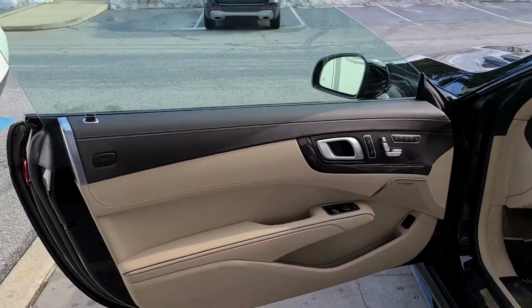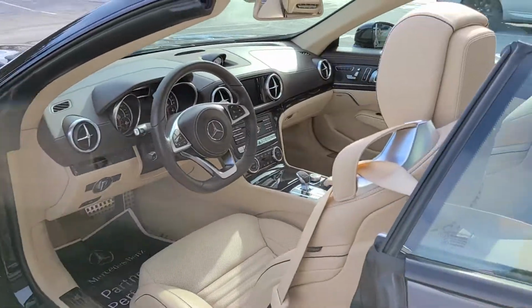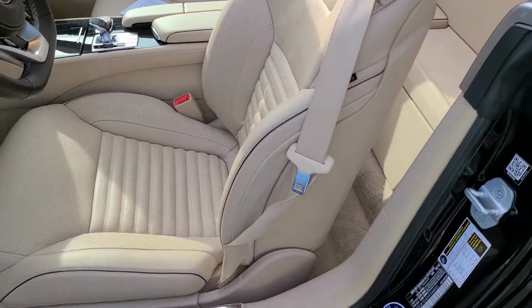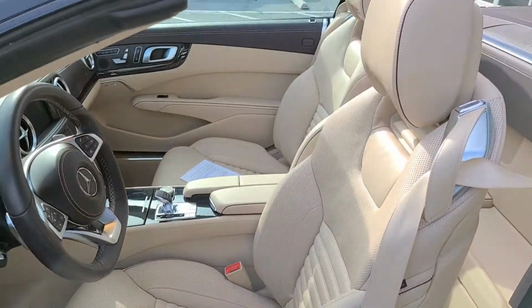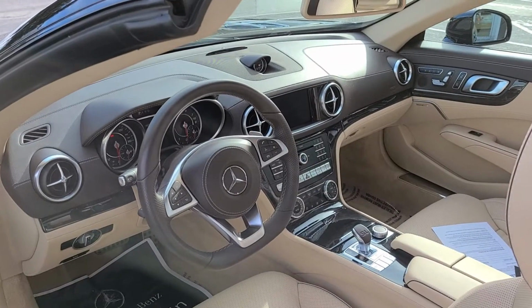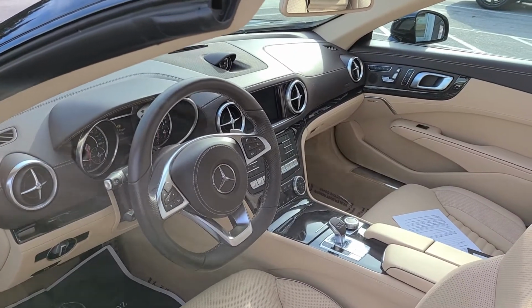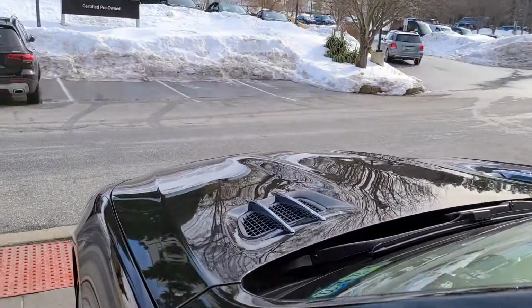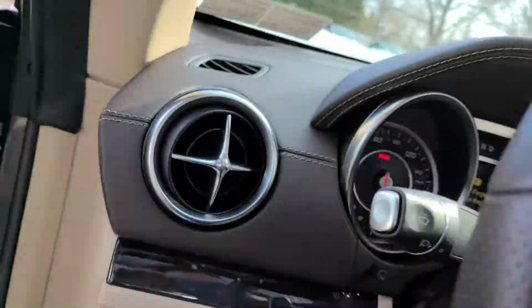Ginger beige, espresso brown interior with dark brown piping. So very similar to what you have now in your SLK. It really just turns it up to 11 with everything that you can do in this car. Let me jump inside and show you.